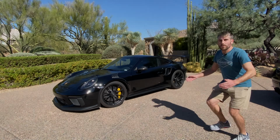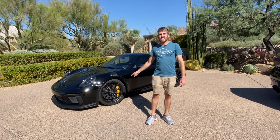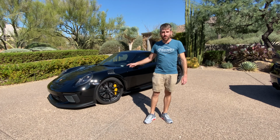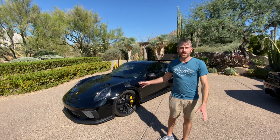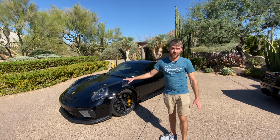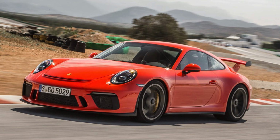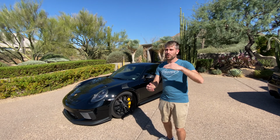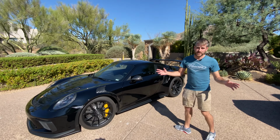Okay. What's up, everybody? My name is Elliott, and today we are here with a 2019 Porsche GT3 RS. Now, this is the Porsche GT3 RS. This is Porsche's biggest and baddest track monster. Porsche makes a GT3, which is a very hardcore track car, and then that car is turned up quite a bit with the RS model. So let's take a look around it before we take it out on the road here.